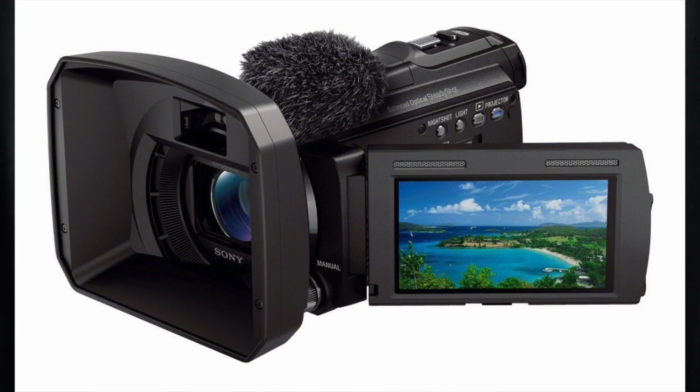This Sony camera has a super, super stabilized lens. I've got a 96 gigabyte hard drive on this thing, so I can just film forever and ever, and it never fills up, and it's 60 frames per second. There's just all these things that I like about this little video camera that is so convenient. This is the PJ790V, by the way.